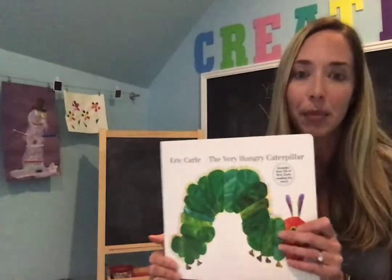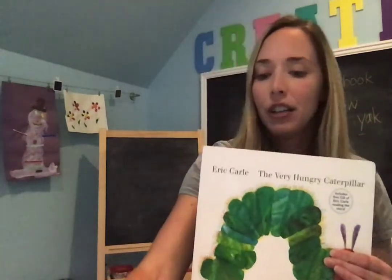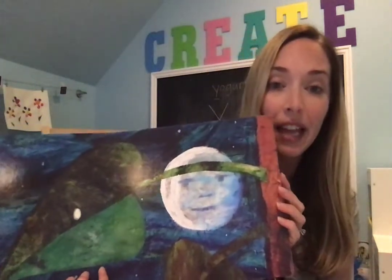I love this book because I love the illustrations. I love the way Eric Carle illustrates his book, but I also love the way how it tells you in a story the life cycle of a butterfly. He starts out as an egg, right there on that little leaf. But what comes out of that egg, friends?